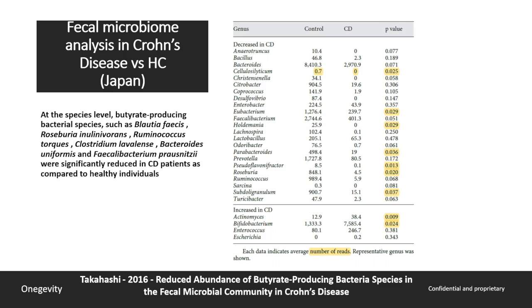And as you can see on this slide, a very familiar face, F. prausnitzii, was once again decreased in disease versus healthy control. So let's take a closer look at this very beneficial bacteria.